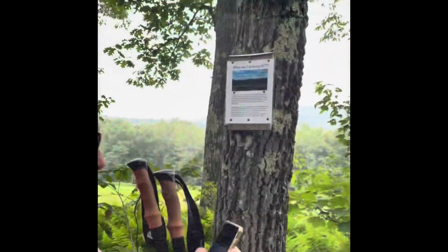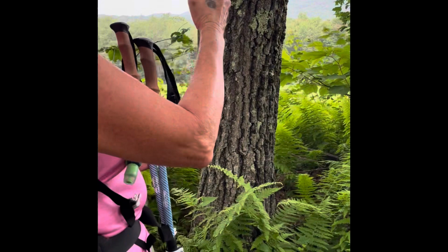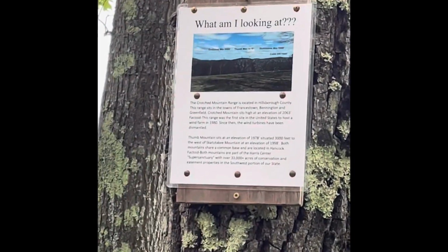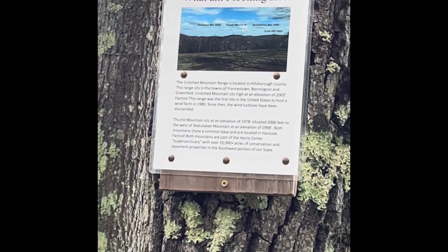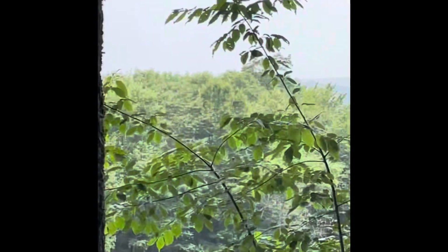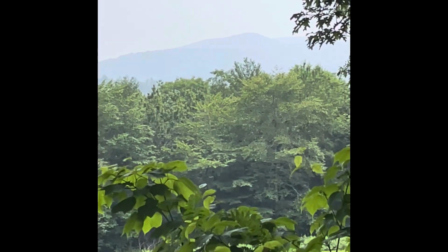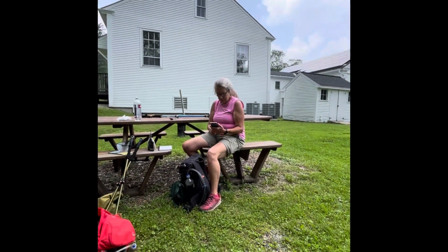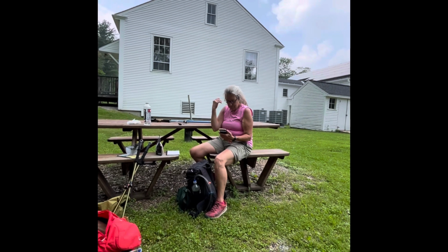Alright. See it, it's so hazy. That's the name of the mountains over there. It's still very hazy. At the Nelson Public Library, where a nice lady let us go in and use the bathroom.